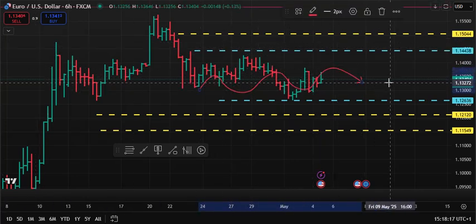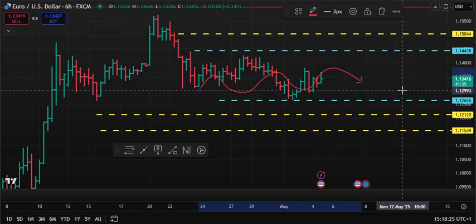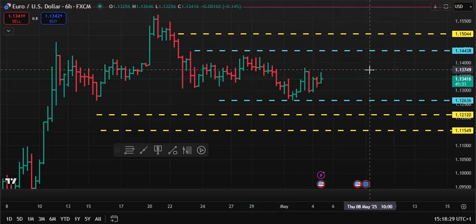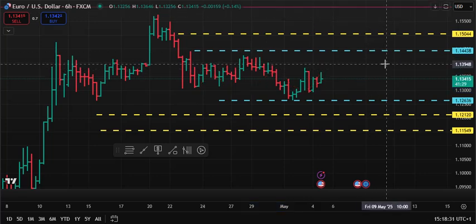Now, we had a high of 113.80 short term on the 2nd. So really, this thing needs to climb back above that 80 to show strength. Right now, it's actually showing some weakness.